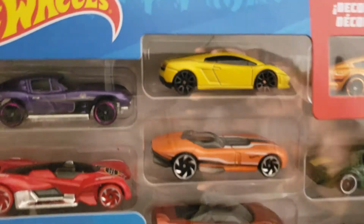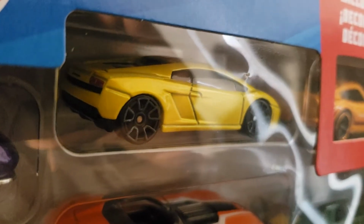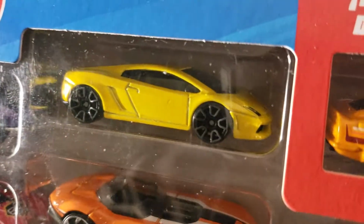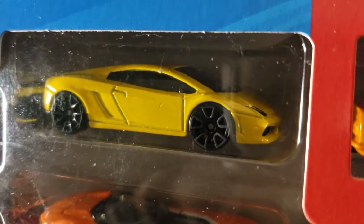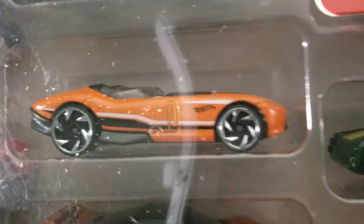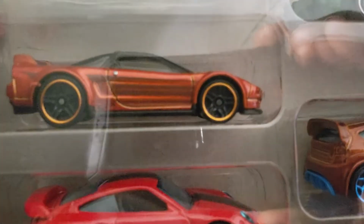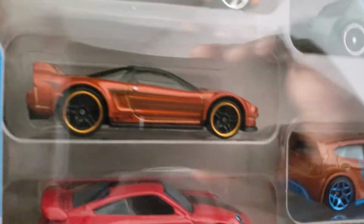But this 9-pack caught my eye because of the Lambo in here, the Lamborghini. We got tail lights and headlights. I think this is a Gallardo. Might be wrong. Looks like a Gallardo. This is a fantasy casting. I could care less about that. That's an Acura NSX. The old 90s version.